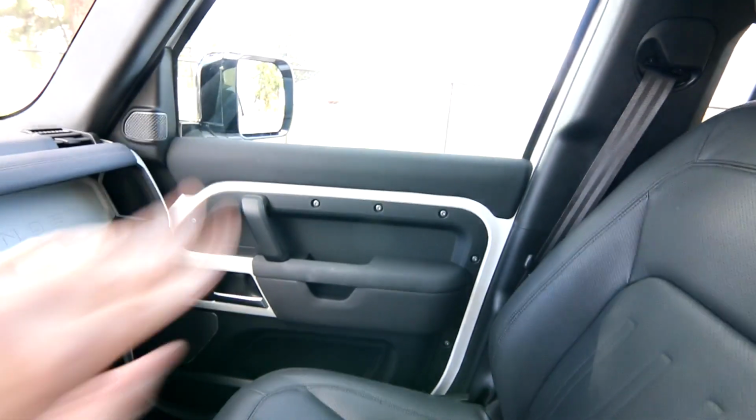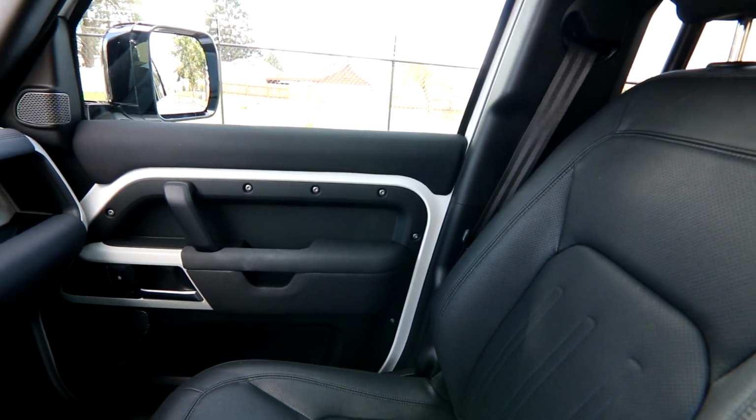I like the exposed machine heads and stuff on the doors. They have a big panoramic roof to allow lots of natural light in the interior, with a power sensor to dim things down.